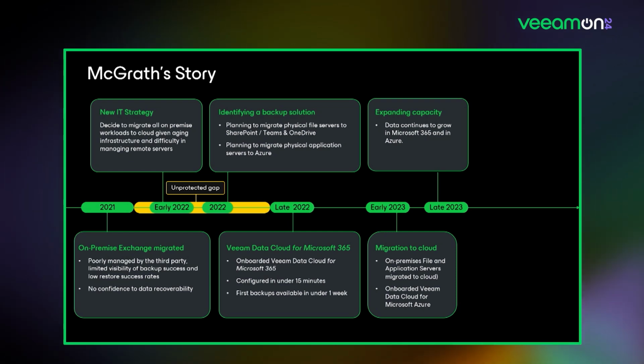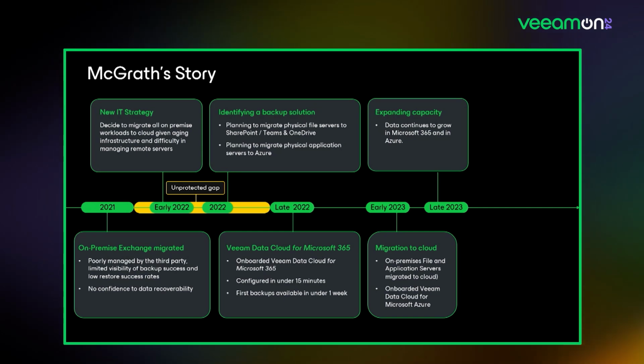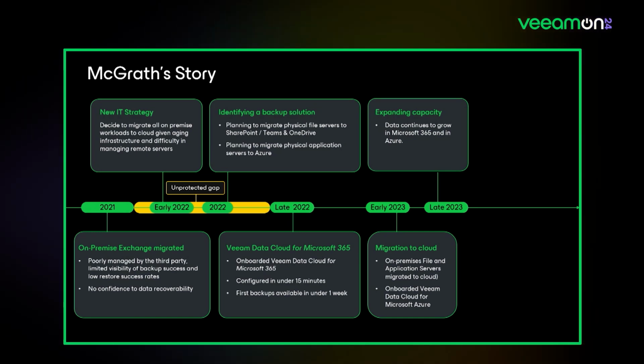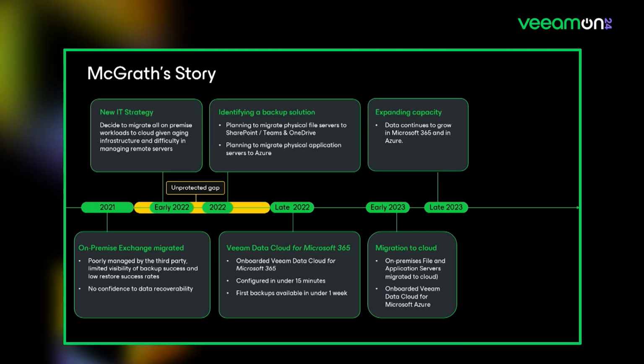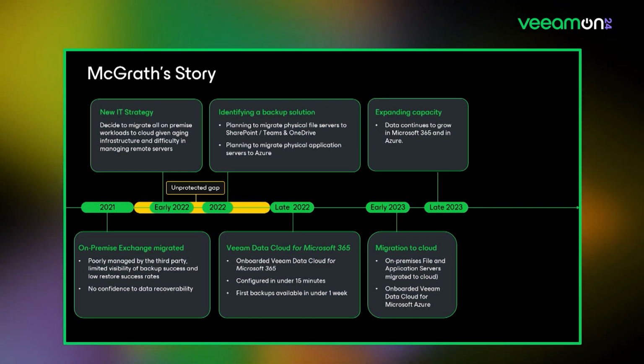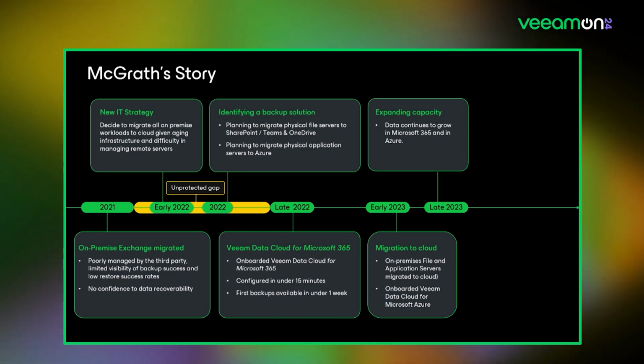On screen here, you see this marked as a certain place in time, but obviously data capacity happens every day. It expands on a continuous basis. But it's just a highlight as their business shifted, as their business grew, they saw tremendous increases in the data that was living inside of Microsoft 365 and as a part of their Azure environments as well.